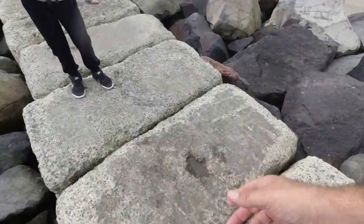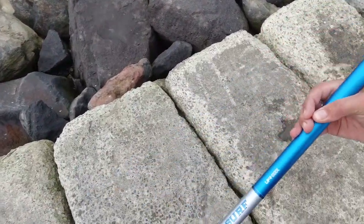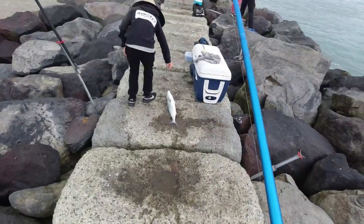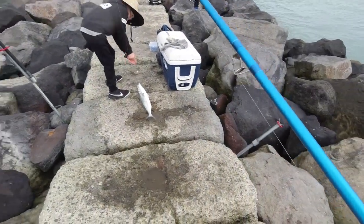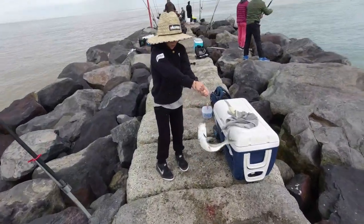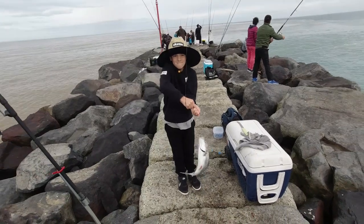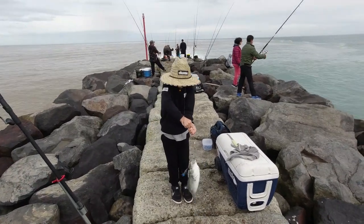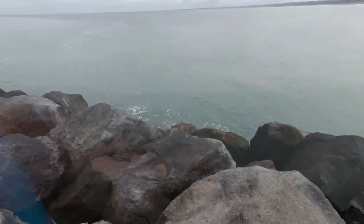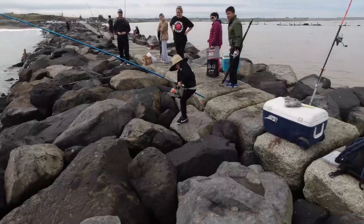All right. I'll hold the rod. Go hold your fish up, bro. Yeah, Akuma Soul Surf, mate. Oh, it's still even hot. Yeah, hold it up. No, it's right through. Yeah! First land based kahawai, bro. And I was down there filming the snapper when you went off. Mean. Awesome. Yeah, shot, buddy. Yeah. Go, Flynny. Look at him.